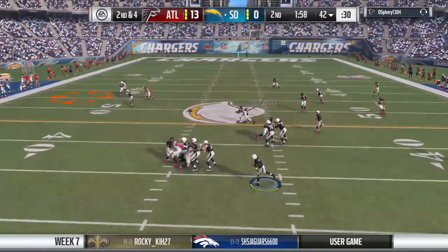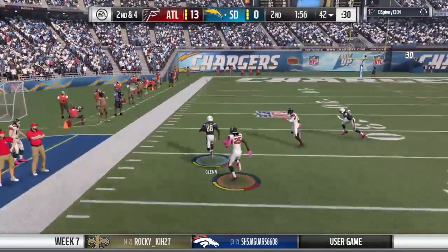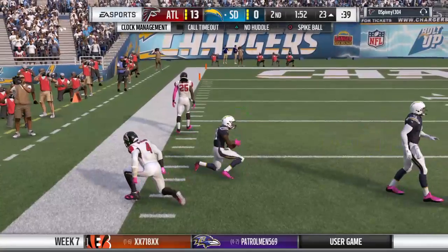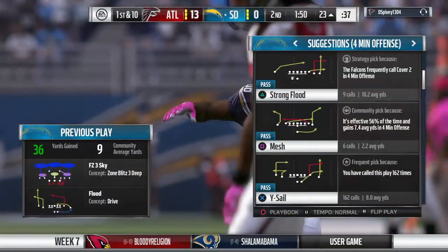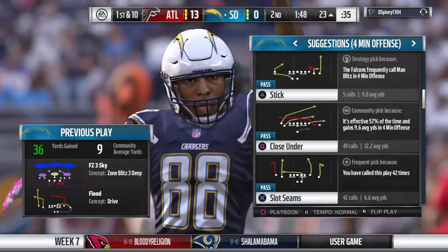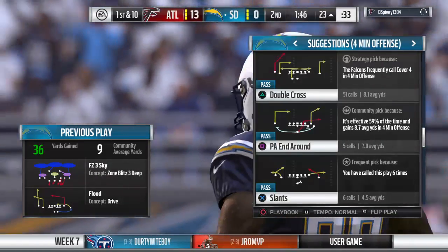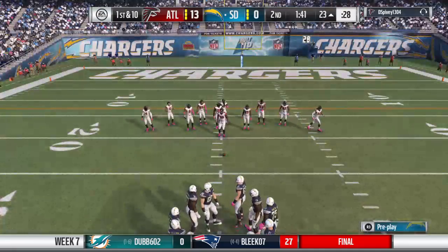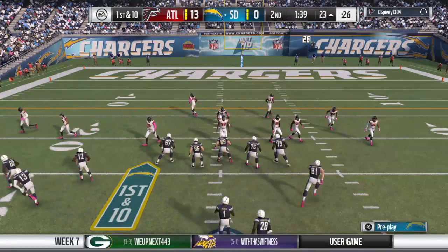Now they'll throw here out of the gun. Looking left side, it's complete. He's got it. And he goes down, but not before getting this inside the 25. Coaches really don't care from what position they get this, but run after the catch ability is often the difference between winning and losing and changing field position.